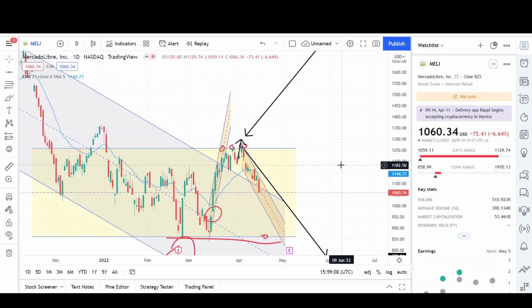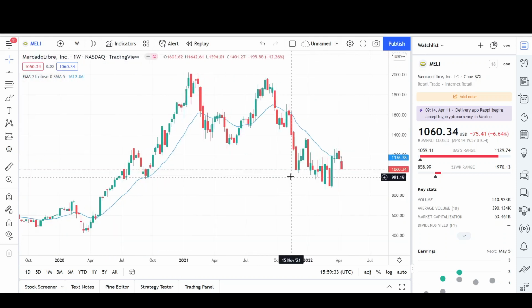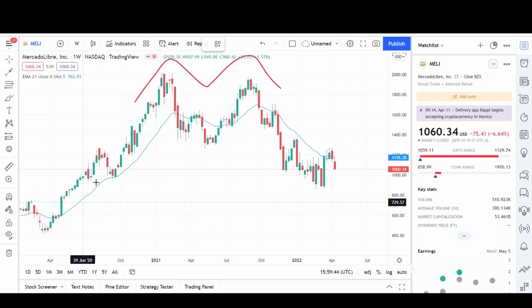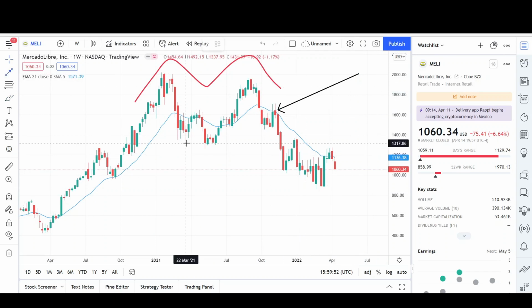So let's take a look at the weekly chart to wrap it all up. And here we have the weekly chart for MELI. You can see that previously prices were inside of an uptrend. Then we had a little double top reversal pattern, and now we're starting the formation of a downtrend. So it's pretty much the exact opposite of an uptrend. We're making lower lows, lower highs instead of higher highs and higher lows, and you can see that we're getting rejected by the EMA. So it's just pretty much the exact opposite.